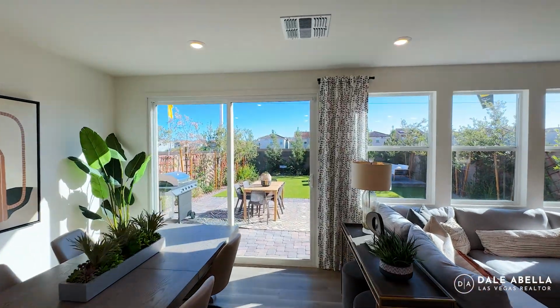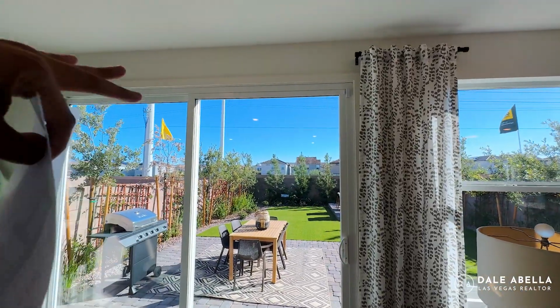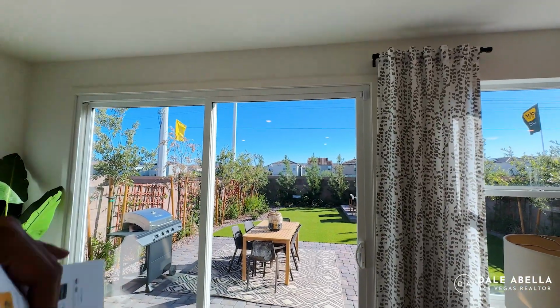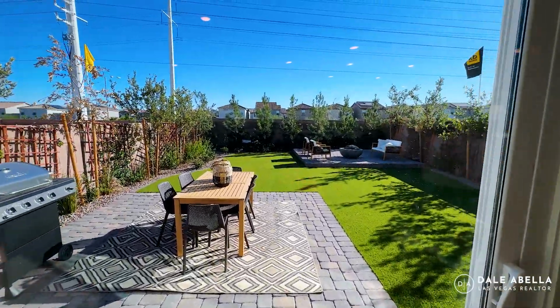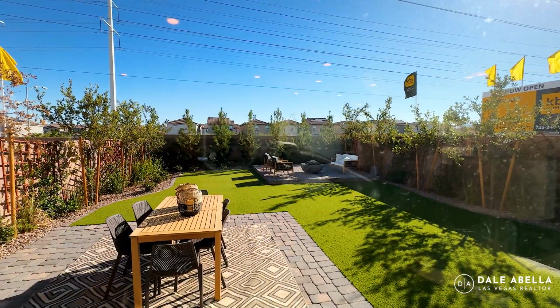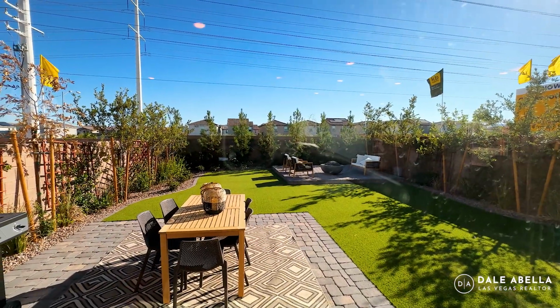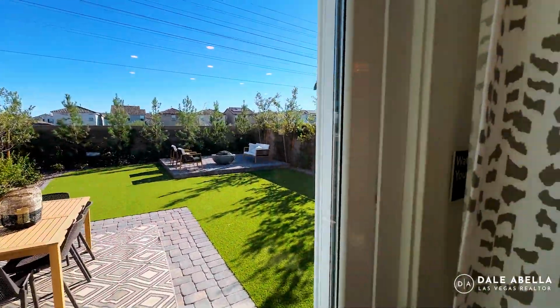And then let's say if you're going to upgrade to the 9-foot ceilings, you'll already have the upgraded 8-foot slider. Okay, this is actually a pretty good sized backyard back here. Here, we'll check it out.